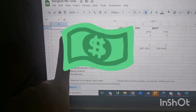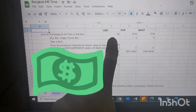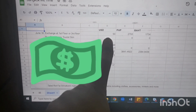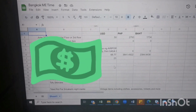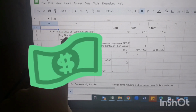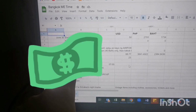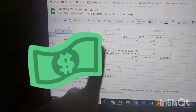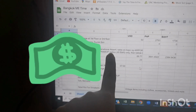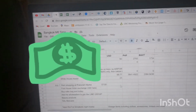Tulad nito. Tingnan nyo. I will be arriving on June 30. At if ang pera ko ay US dollar, 50 lang ang aking ipapa-change sa airport kasi mababa ang exchange doon. Bale, in baht, meron akong 1,734 pesos. Nakasulat din dito if anong SIM ang bibilhin ko sa airport. And then, kung anong transpo ang gagamitin ko papunta sa hotel ko. At kung saan ako, at kung magkano, at kung saan ako bababa, right? And then, anong hostel ako mag-i-stay?